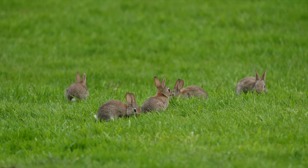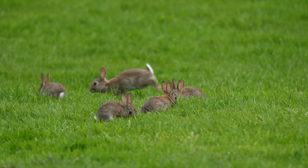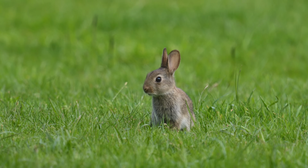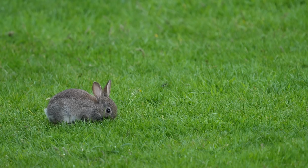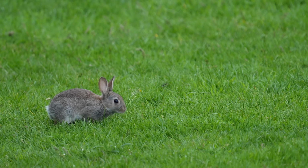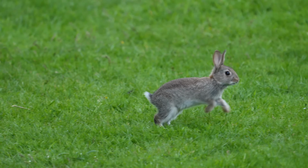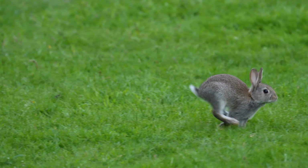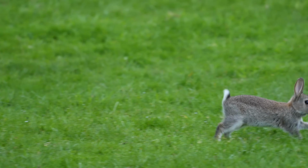But this is in another local park, and I was quite enjoying this. There was a lot of young rabbits, and they were being disturbed by the dog walkers as they went past, and so I started to try to make use of it. When I could see a dog or a person with a dog approaching, I know the rabbit's going to run. So I've got an advantage on ready. I'm going to do it in slow motion video.